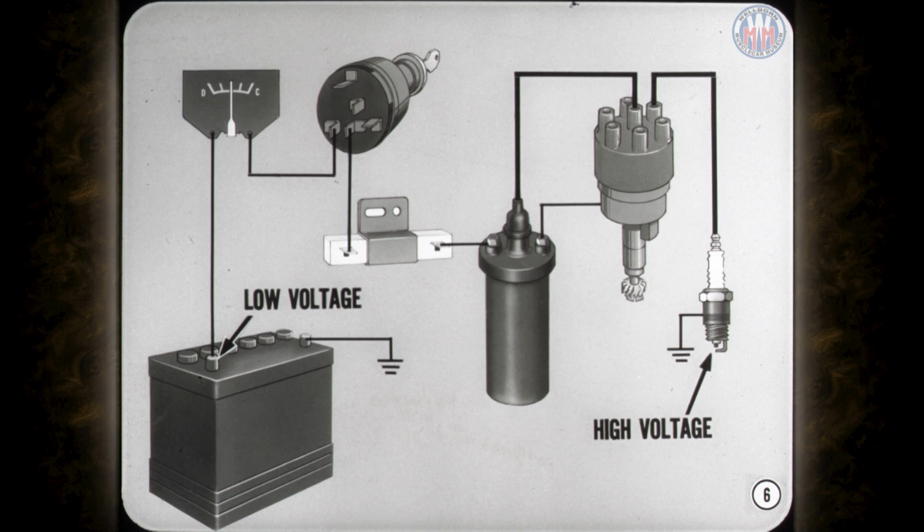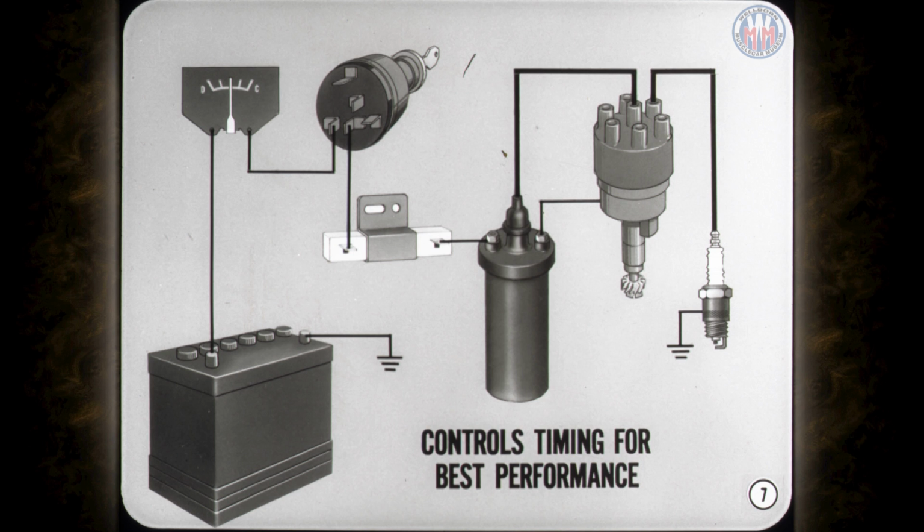You can't do an expert job of diagnosing and correcting ignition system problems unless you know what the ignition system is supposed to do, why it's supposed to do it, and what happens when it doesn't do what it's supposed to do. What does the ignition system do? It boosts the low voltage available at the storage battery to the high voltage needed at the spark plug to fire the air-fuel mixture in the combustion chamber. But that's only part of the job. The ignition system must also control the timing of the spark for the best performance under all operating conditions.